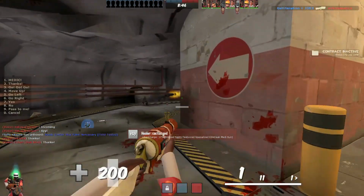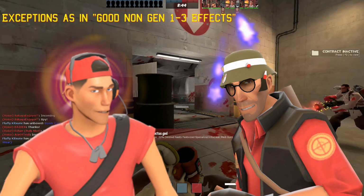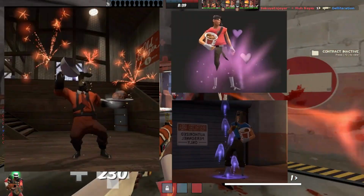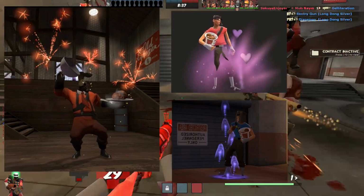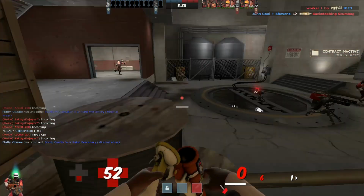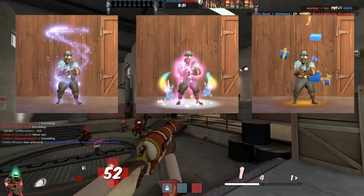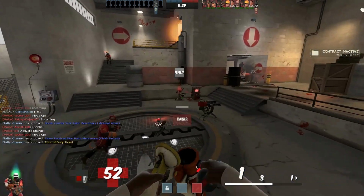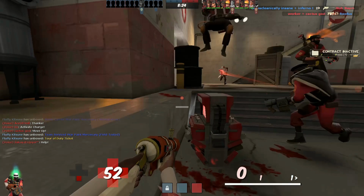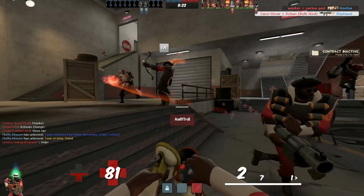Personally, I'm more of a fan of Gen 1 through Gen 3, with some exceptions, but I still like most of the unusual effects. I like taunt effects. Personally, I don't really care for unusual taunts, as whenever I got an unusual fire, I would typically just sell it. But hey, I think they're fine, for the most part. And then I liked a lot of the war paints. Now, they weren't war paints at the time, they were skins, but still, I liked a lot of the skins.